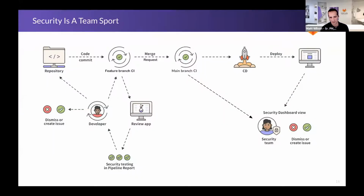Now compare this to something like a shift left security model. GitLab thinks that security is a team sport. Everybody should be playing on the same team, so why not play on the same field? Security testing here can actually happen in the developer's feature branch. Because the source code is going to be available at this early stage, you can actually run scans like static analysis tests or secret detection and dependency checks alongside something that's actually pretty unique to GitLab.